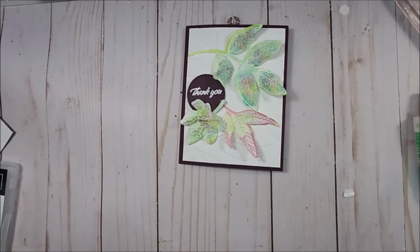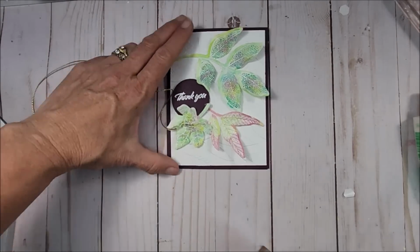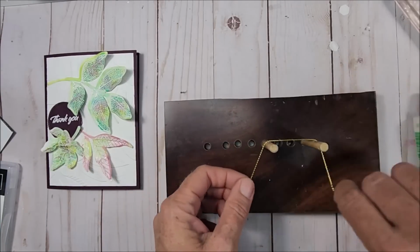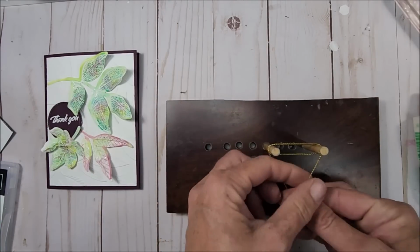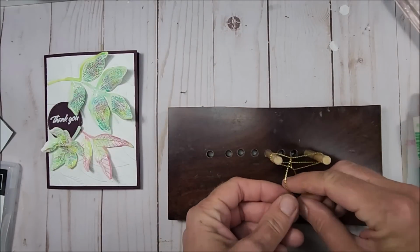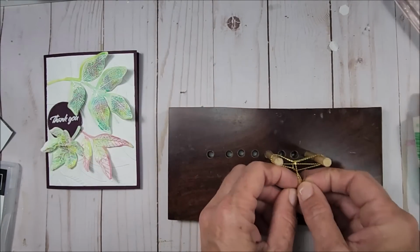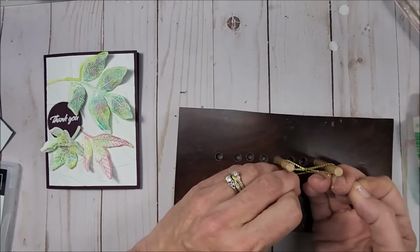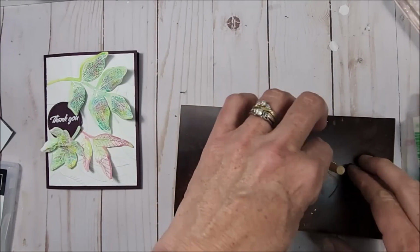Little gold ribbon. Pull out the gold flakes and the leaves. My handy dandy ribbon maker. Gonna wrap it around twice. I know you guys have seen me use this before. If you haven't, it's just a piece of wood and it's got some holes drilled in it.